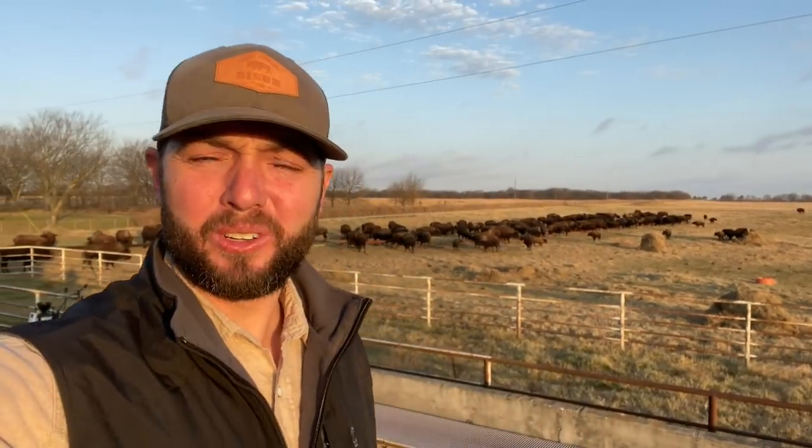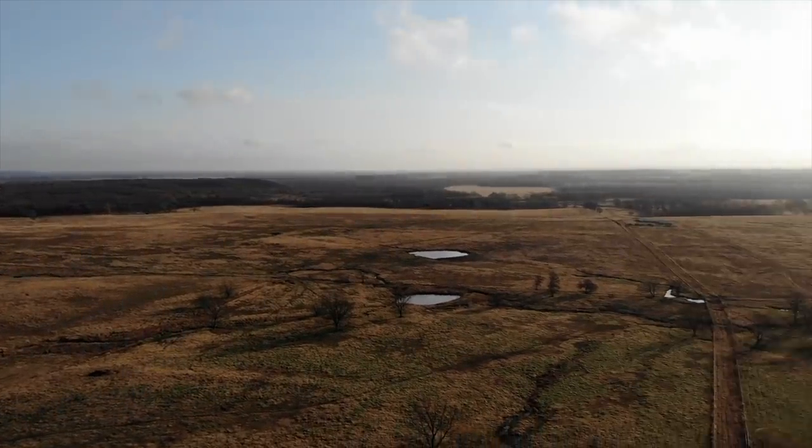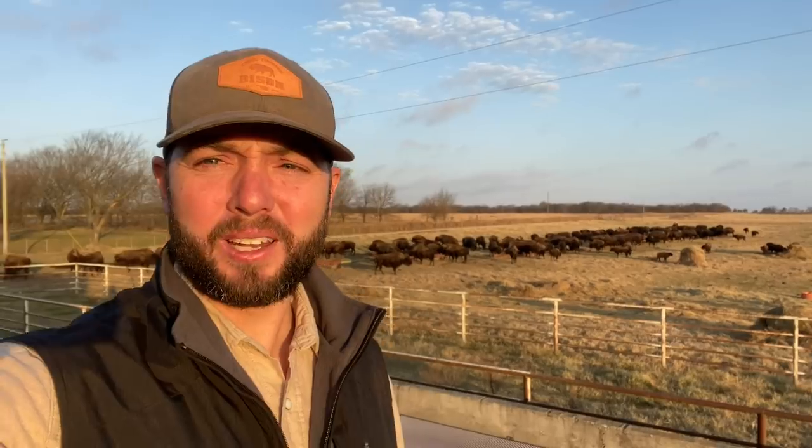I'm in Holdenville, Oklahoma, which we're about an hour and a half away from the Cross Timbers Bison Ranch. Here, as you can tell, there are lots of bison. This is the other Charles Addington Ranch, located in Holdenville, Oklahoma. We're not in West Texas this time. We're in Eastern Oklahoma. It's a little bit different here. There's a little bit more rain here, and there's a lot more bison here.